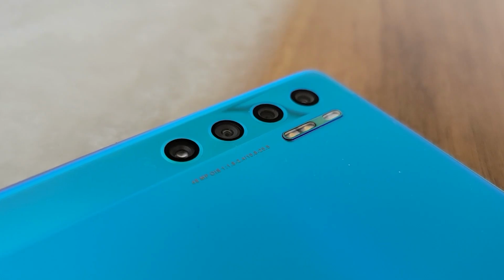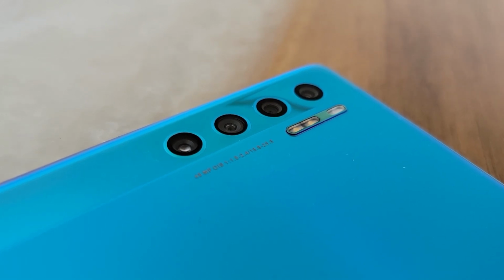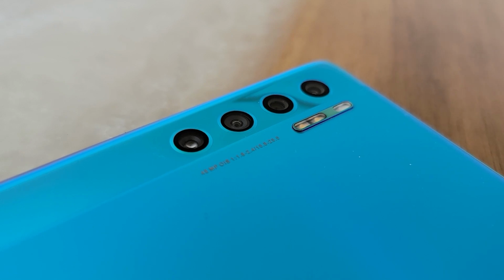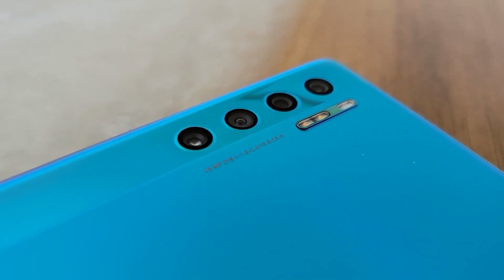They've really done a decent job when it comes to the cameras. What you get is a 48 megapixel main camera with f1.79 if I remember rightly. Also has optical image stabilization on that main camera, which is really nice. A lot of the lower end or mid-range devices like to cut that out and don't give you any stabilization. Well, TCL have.